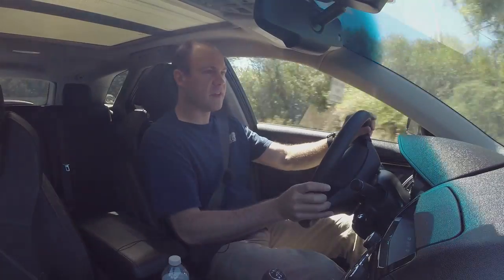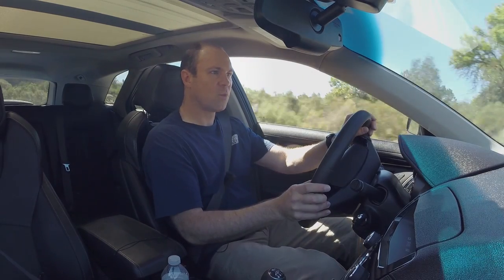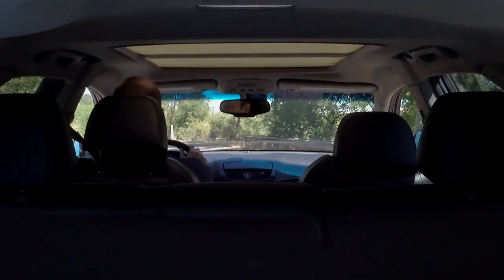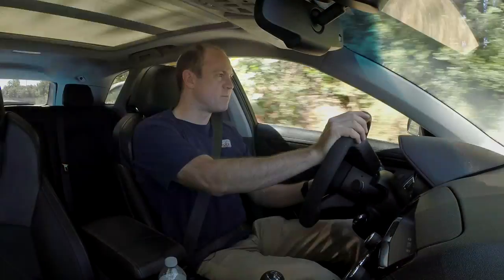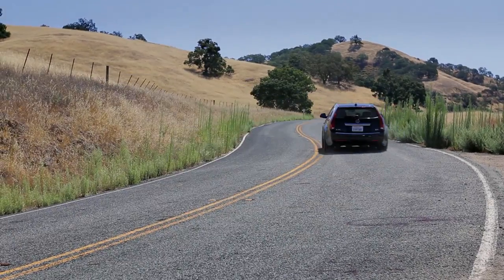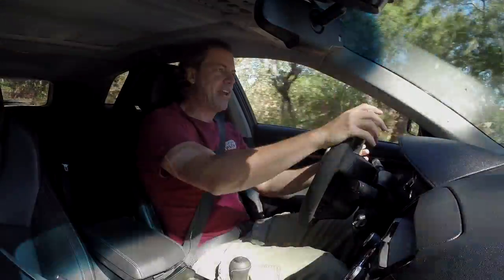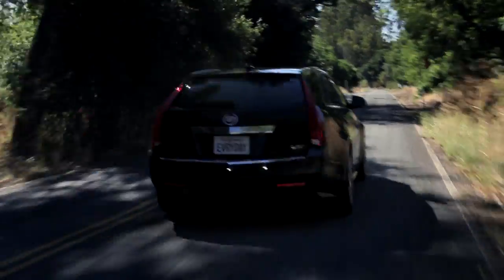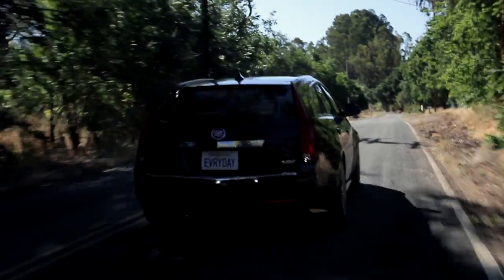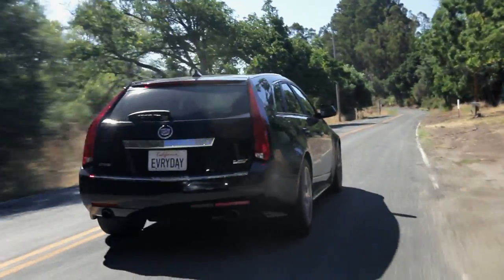Wow. It feels like a ZL1 in wagon form. I mean, if I didn't look in the rearview mirror, if I didn't look behind me, it is so tight and buttoned down. With the magnetic ride control, which is great in anything GM puts it in, with that in this car and this power underfoot, it wipes away the fact that this car is this heavy.